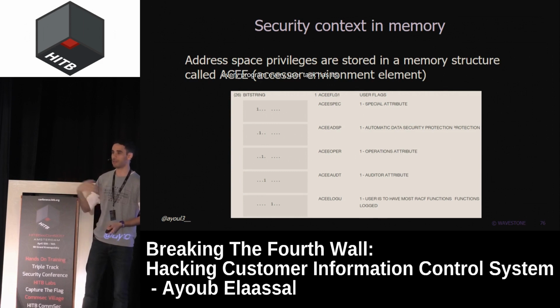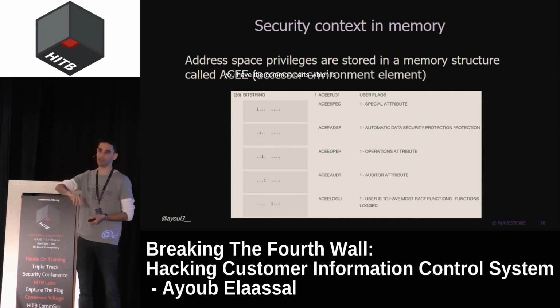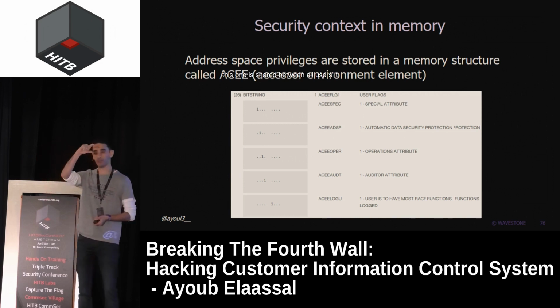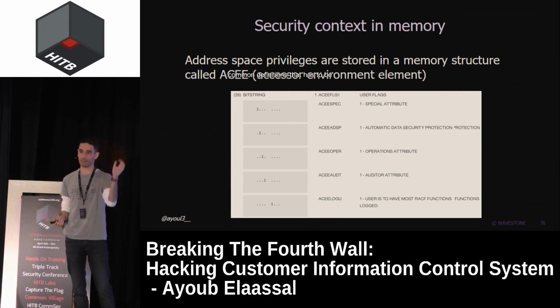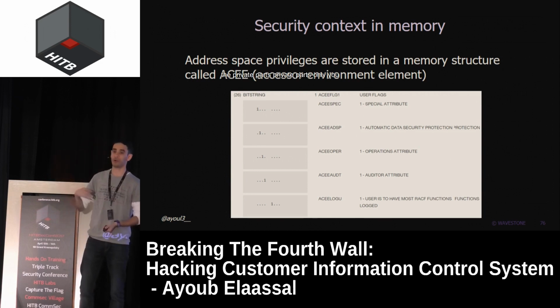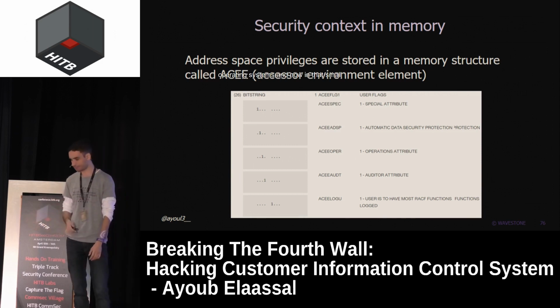Now, when you connect to a mainframe, basically every job on a mainframe, every program, every user task has its own address space. And in the address space, you have two main parts. You have the common part, which is called the Common Storage Area, CSA. This one is shared between all users. It contains some critical functions, some syscall table, some important common definitions that have to be accessible to everyone. And then you have the private part. Only you in your address space can access it, in the same way, basically, as every other modern operating system.